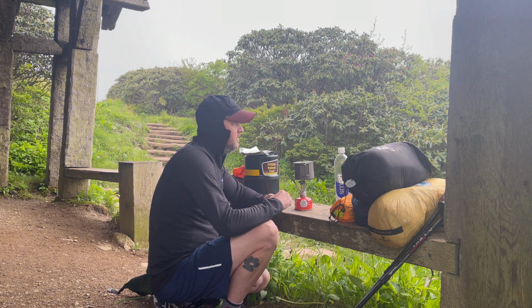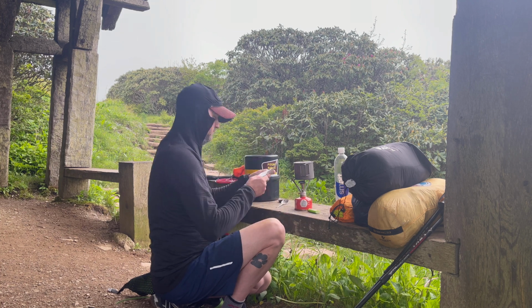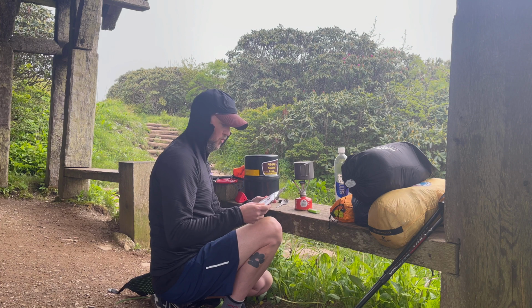It's almost 7 o'clock, so I might see if I can find a stealth spot somewhere and just hunker down and just get up early and be out. So tonight's dinner, Trailtopia pesto chicken pasta. Get some warm food in me.